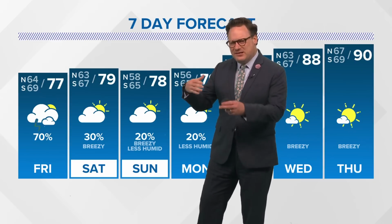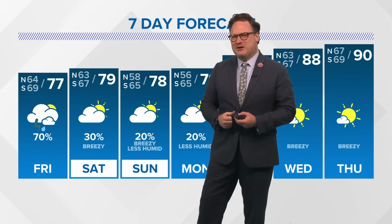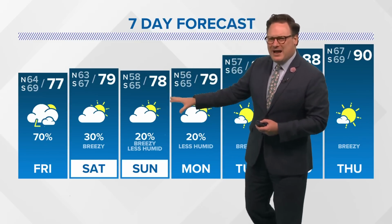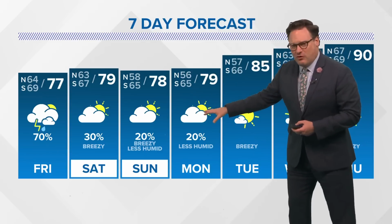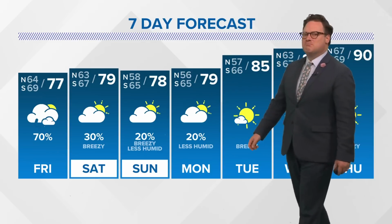see if those models continue with the placement of that surface low, which could perhaps increase our rain chances a bit for the weekend. Otherwise, I don't think rain right now looks to be much of an issue. A little bit drier as we head into Monday, then we start heating up with maybe our first 90 of the year next Thursday.